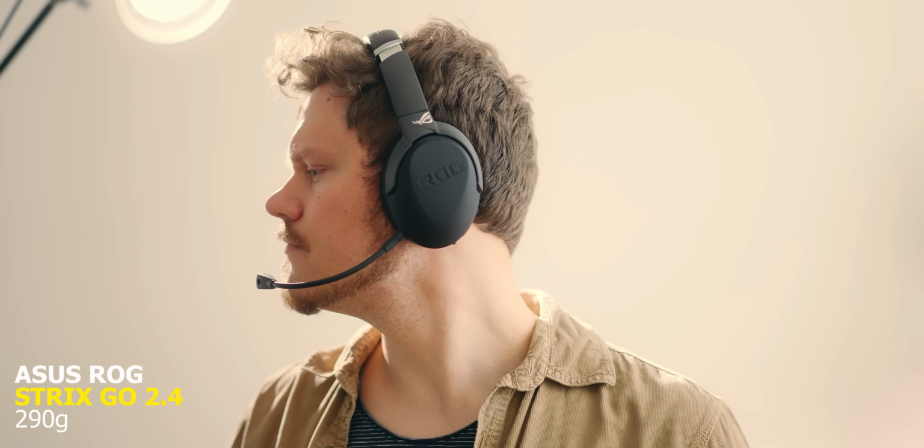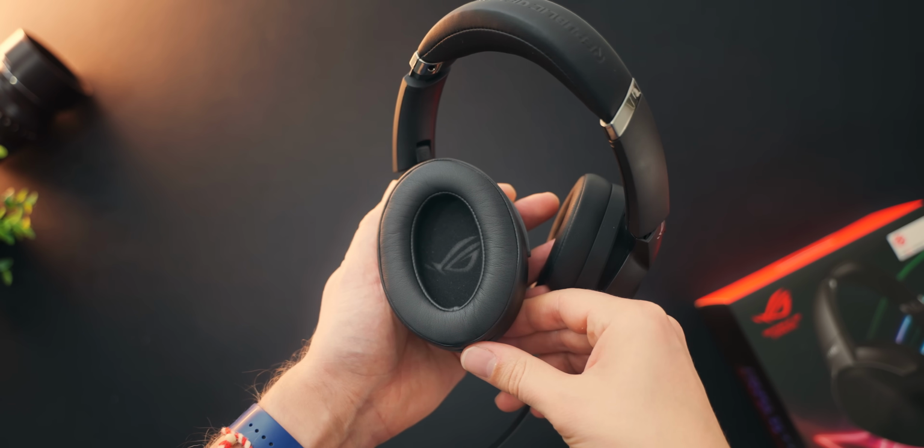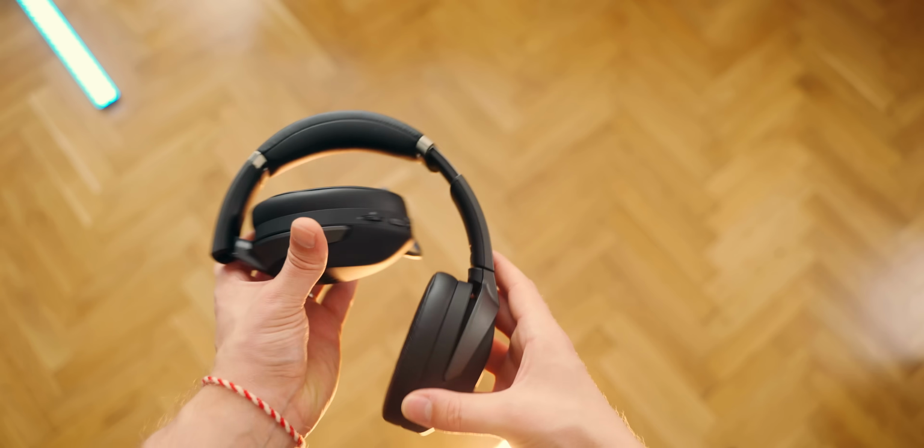The second standout pair is the Strix Go 2.4, because it is the lightest headset at 290 grams with comfy ear pads and memory foam. They are more narrow versus all others, but are perfect in clamping force. They fold away on your neck and also into the headset itself, and are totally okay with glasses, but they are also targeted towards like mobile gamers because of their low profile design and general non-gaming vibes from a physical standpoint.